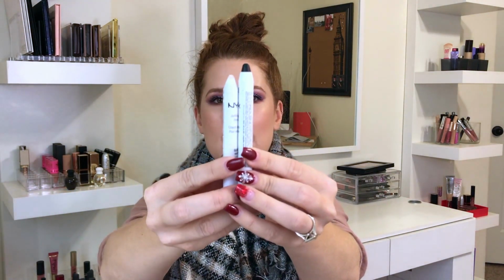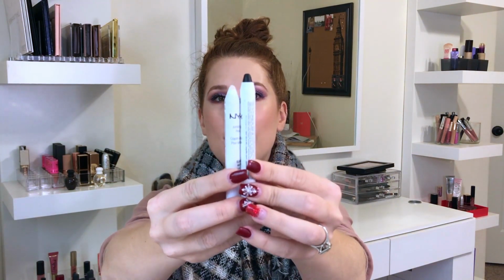And I feel like one thing that people don't realize either is that you can sharpen these with a pencil sharpener. So that's why if you look, my Milk is a little bit smaller than Black Bean because I've sharpened it. I saw people doing videos and once the product got down to not a point anymore, to like a flat part, people were throwing it away. And I was like, no, you can sharpen it. I thought I was gonna break it the first time I tried it in a sharpener, but I was watching someone's video and they had like a little nub. So I was like, obviously you can sharpen these things with a pencil.